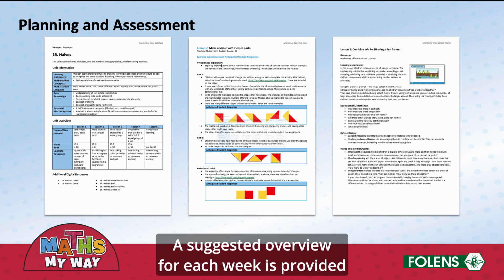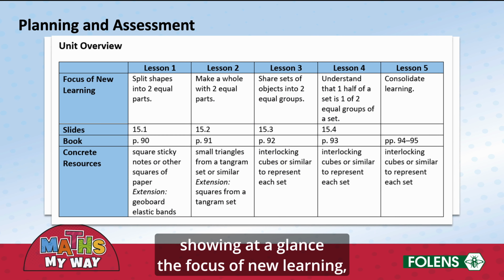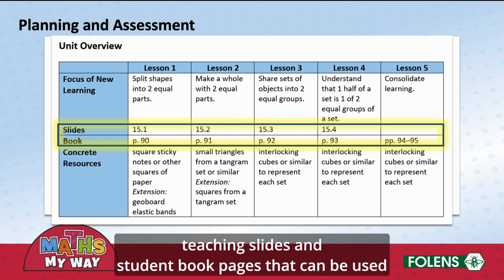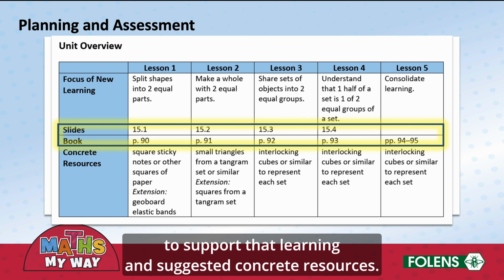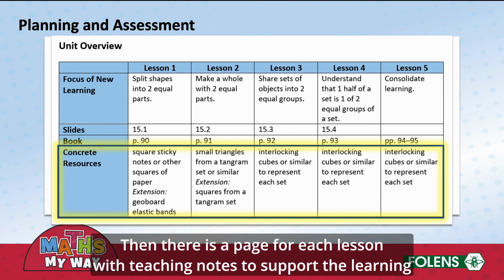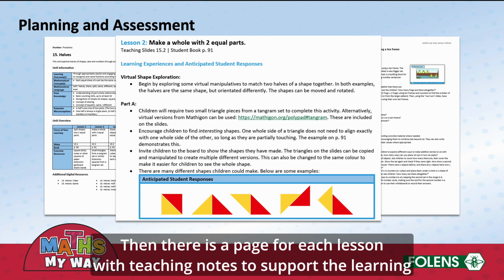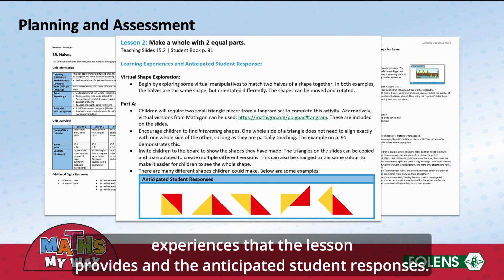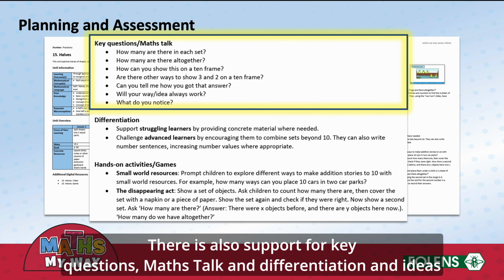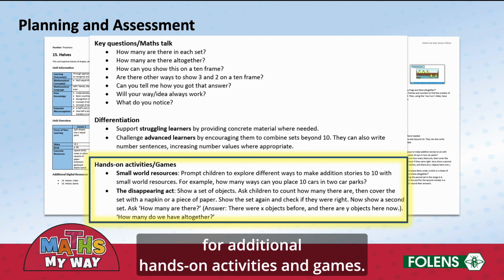A suggested overview for each week is provided, showing at a glance the focus of new learning, teaching slides and student book pages that can be used to support that learning, and suggested concrete resources. Then there is a page for each lesson with teaching notes to support the learning experiences that the lesson provides and the anticipated student responses. There is also support for key questions, maths talk and differentiation, and ideas for additional hands-on activities and games.